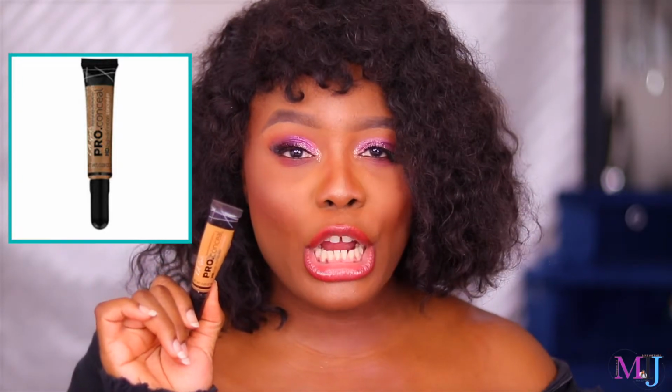This is the Eligo Pro Conceal HD High Definition Concealer. If you're a black girl, you probably have the shade Fawn or Toffee in your collection, or you probably have both. I've got both. And if you haven't tried this concealer yet, it probably means that you're yet to get to that step in your makeup journey, because I think everyone and their mama have tried this.